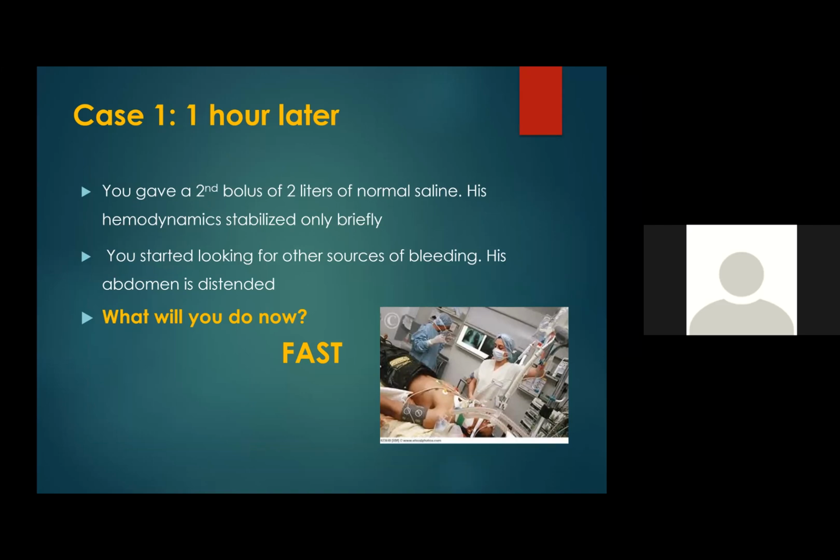And I have noticed that children with abdominal bleeding, once you touch their abdomen, have this discomfort. Look at their facial expression, even if they are intubated. So in this case, he has a slightly distended abdomen and some pain. So what will you do next, as one of you said? FAST. What does FAST stand for? FAST is Focused Assessment with Sonography in Trauma. Okay, so we'll do FAST.